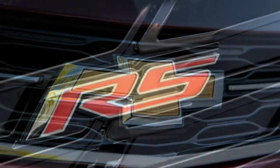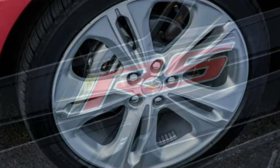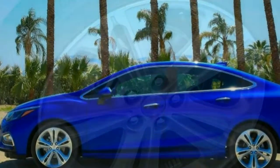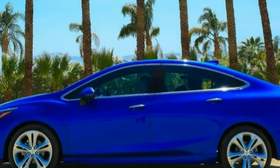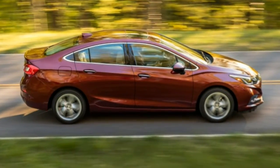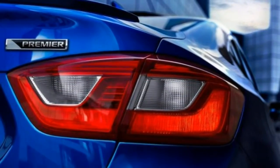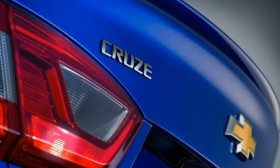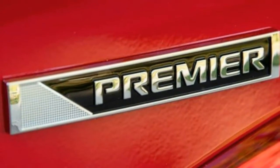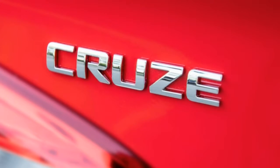Trim levels and features. The 2018 Chevrolet Cruze is a compact sedan or hatchback. The sedan is available in L, LS, LT and Premier trim levels, while the hatch comes in LT and Premier only. The diesel engine is only available in LT diesel trim on both body types. Powering most Cruze trims is a turbocharged 1.4-litre 4-cylinder engine making 153 horsepower and 177 pound-feet of torque. The L is only available to dealers through custom ordering.